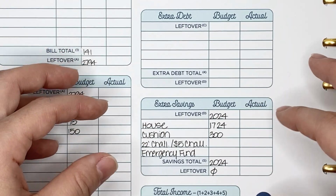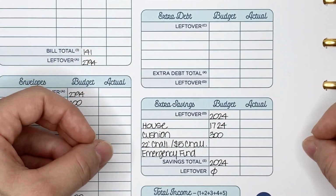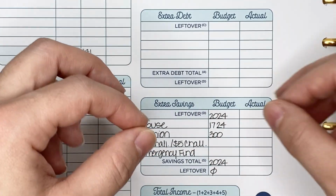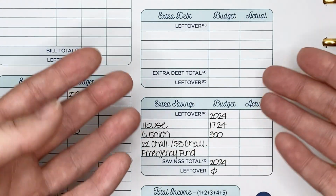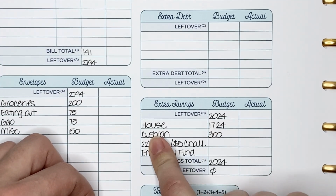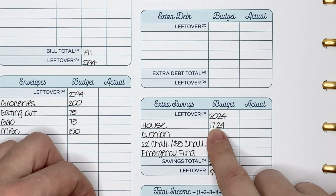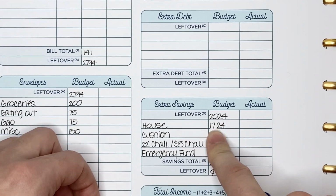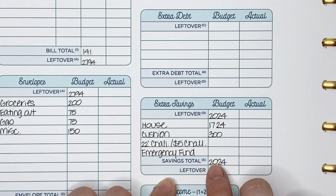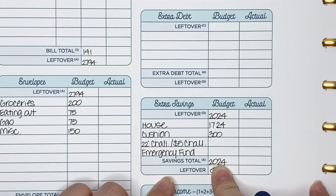So I want to replenish that. I feel most comfortable when I have at least $500 of a cushion in my checking account. I don't like the feeling it gives me when I don't have that much. And so I'm putting $300 towards my cushion, and I'm putting $1724 towards my house, which I think is still a really great amount. That totals up to the 2024.